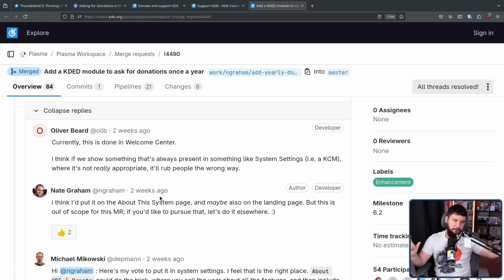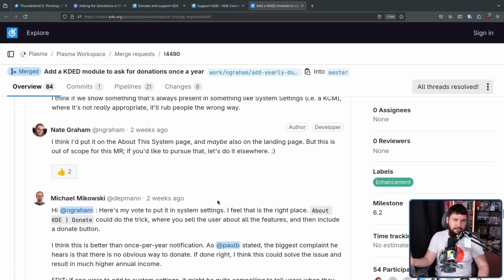Having a little button down the bottom there, I think would be perfectly fine, and most people here seem to think so as well, but it's outside the scope of this specific merger.